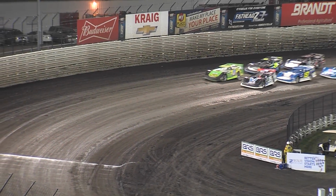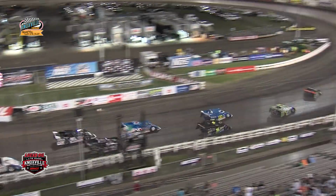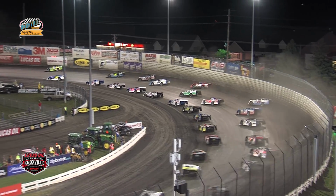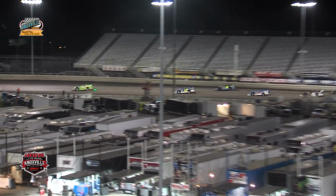As they make their way off of turn number 4, the Lucas Oil Late Model Knoxville Nationals goes to the green. T-Mac will lead them down into turns 1 and 2. Tim McCreadie, the race leader. Through turn number 2, Tyler Erb on the high side of the racetrack. Mike Marlar running 3rd. Here comes Kyle Strickler into the 4th spot.